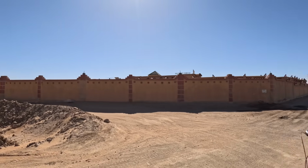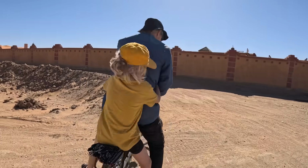Right now we're just heading into town, into Merzouga, going for a walk into town to get ourselves ready for this afternoon for a camel safari adventure. Now, if you've been following us for a while, you also know we love camels and we love safaris and we love the desert life and the desert adventure. So today is pretty much going to be a bit of an adventure in Morocco.